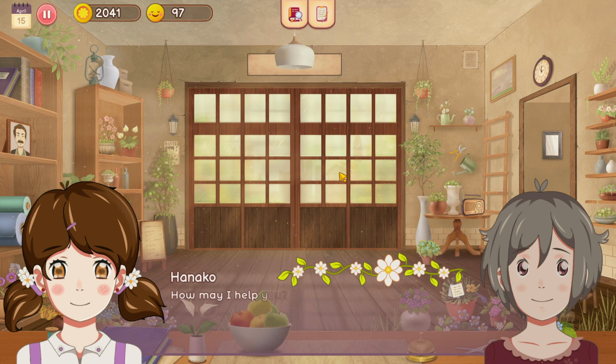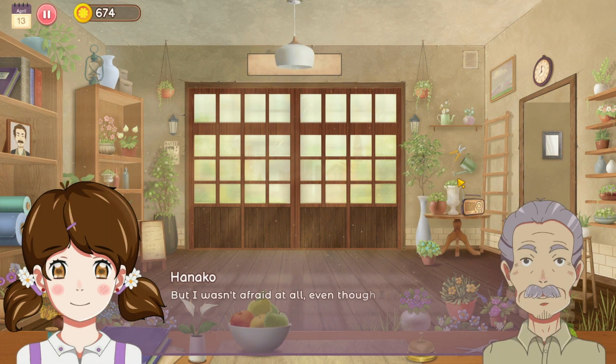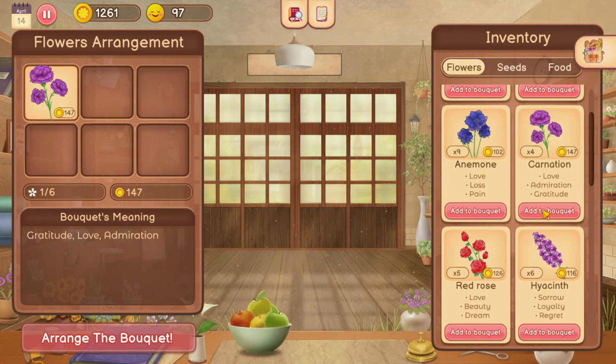Hanako's Flower Shop is the bittersweet story of a young girl named Hanako who lives in rural Japan and wants to help her beloved grandfather run his flower shop. When her parents suddenly move overseas for a job opportunity, Hanako convinces her grandfather to let her stay behind and help him run his store. She insists that she's ready to start putting together beautiful bouquets that make people feel happy and cared for.